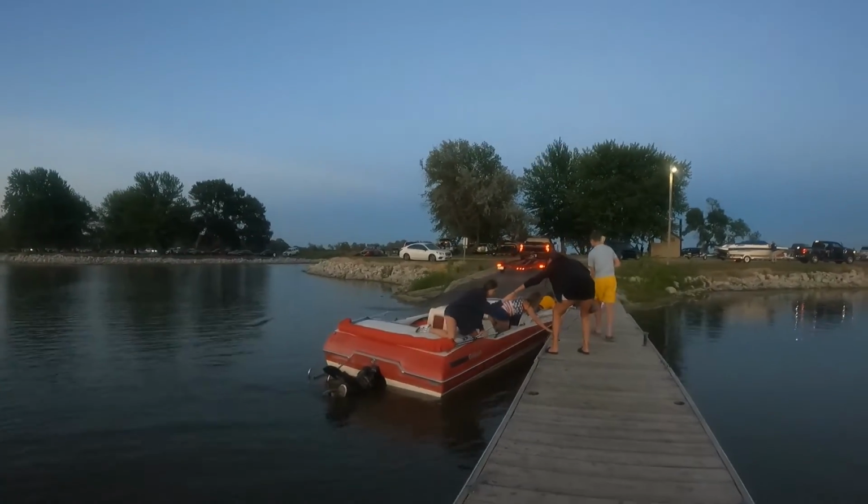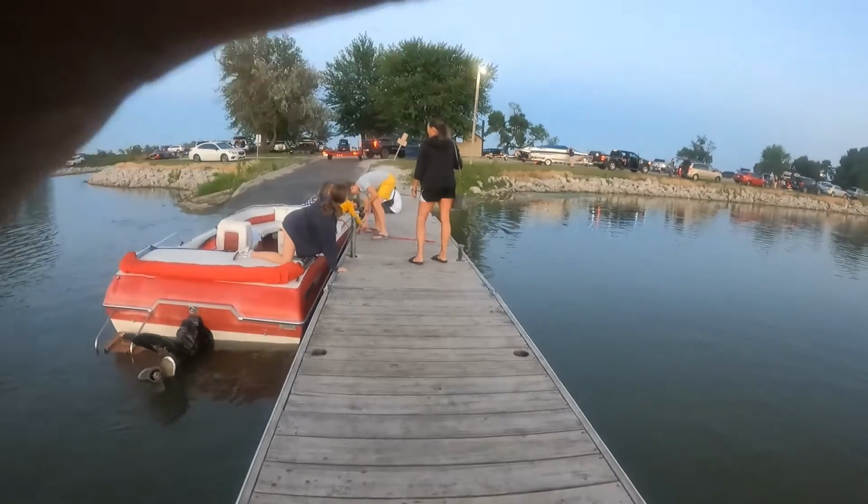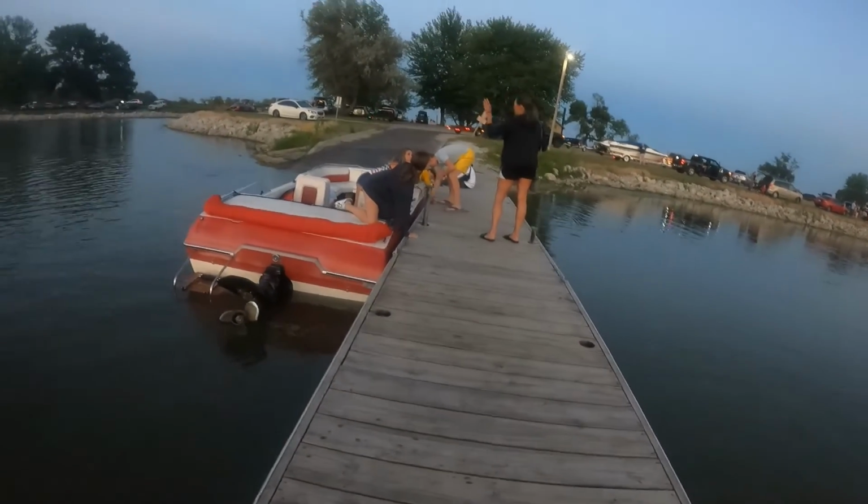I also got some little bit of a... can't tell what that is. Little something. And we got a few old Michelob Ultra bottle caps.